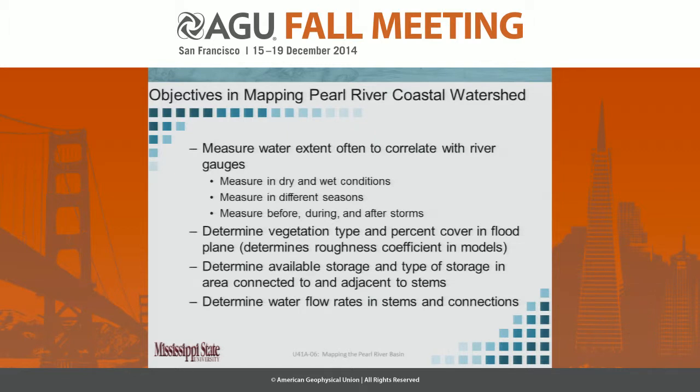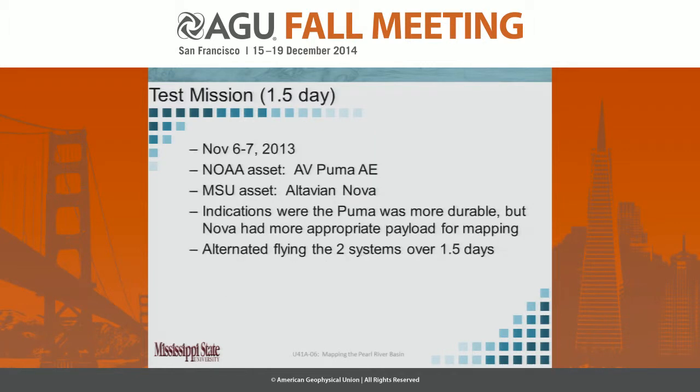And it turns out that, as I understand this more, the flow may be one direction versus the other, and that indicates where the flooding may occur. All right, so our first mission was last November.